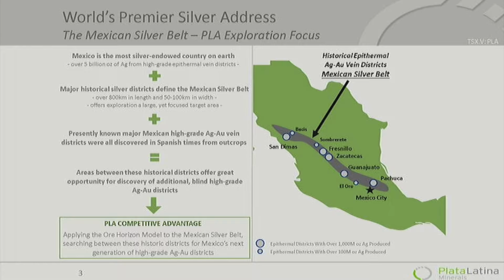But any of us who have worked in the silver belt have been struck. As you drive from one district to the other, you go over these big flat areas, and you think, you know, the ones that stick out of the ground, we found them. There have to be some more of these great districts lying under our tires as we drive. And that's where Plata Latina and some of the experience from the San Dimas district came in. So what we did was add to the silver belt the concept of the ore horizon, which we used so successfully in the San Dimas district, and go out looking for these.